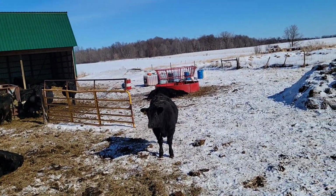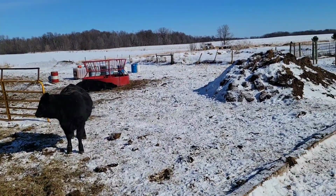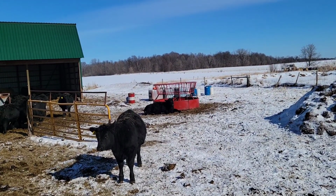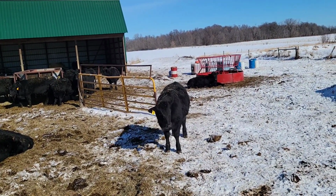Is that one still breathing? Isn't that funny? How they just lay so dead. Oop, there we go. Whew. I was joking, but I was starting to get nervous because you couldn't even see breath out of his nose. 14 is the youngest little heifer of our second generation of heifers.